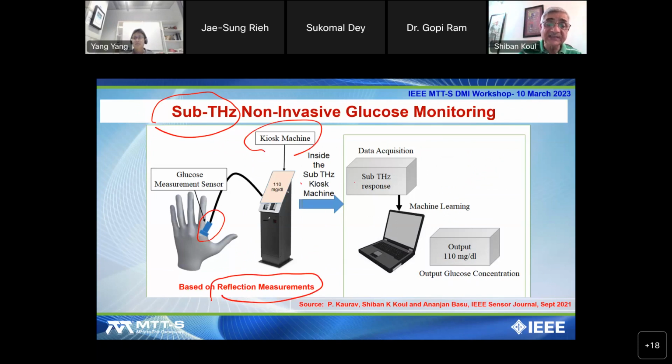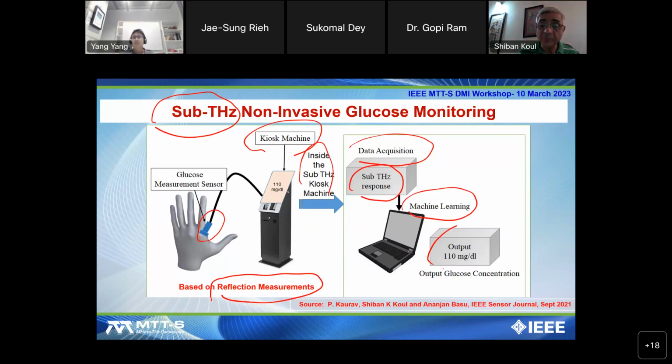Inside this, we have a sub-terahertz response. We acquire the data and use artificial intelligence and machine learning algorithms, and finally have an output displayed onto the screen. 110 mg per dL is the output glucose concentration. This is the paper which you can refer to.